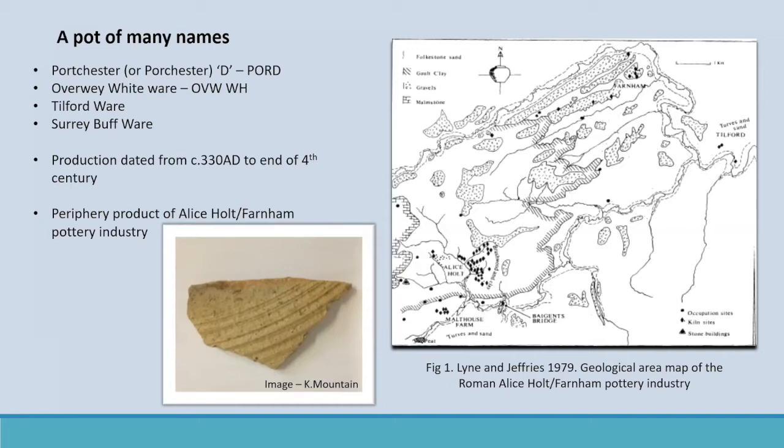In 1950, there were kilns identified just outside of Alice Holt at Tilford, at a place called Overwey in Tilford. This is why this fabric is also known as Overwey White Ware in the National Roman Fabric Collection. It's also included in the Tilford group in the Lyon and Jeffreys Alice Holt report of 1979. Lyon and Jeffreys also mention a similar fabric being produced at the same time called Surrey buffware. This Surrey buffware is now considered to be the same.